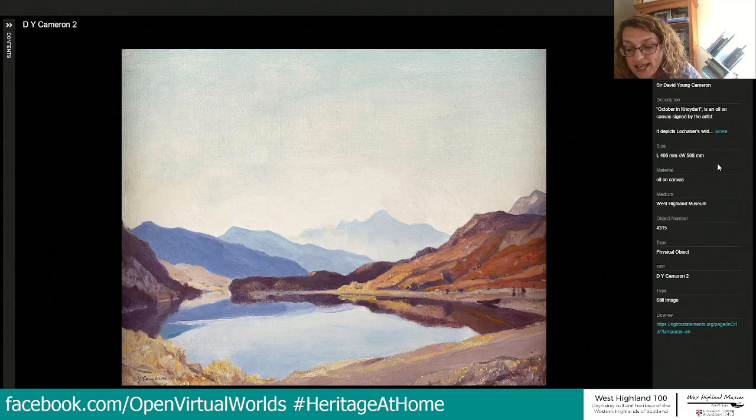It depicts perfectly the landscape of Lochaber in which the prince hid after his flight from Culloden, when he was hiding from the Hanoverian troops before he managed to escape to France in September 1746. And again, this was purchased with the assistance of the Art Fund, the National Fund for Acquisitions, and a contribution from the family of the late John Gooch, who was a director of the museum and also a founder of Cameron, and the painting hangs in our gallery in his honour. So you can view it and find out more about the objects and the narrative in the digital gallery, which is at www.whm100.org to explore the gallery.